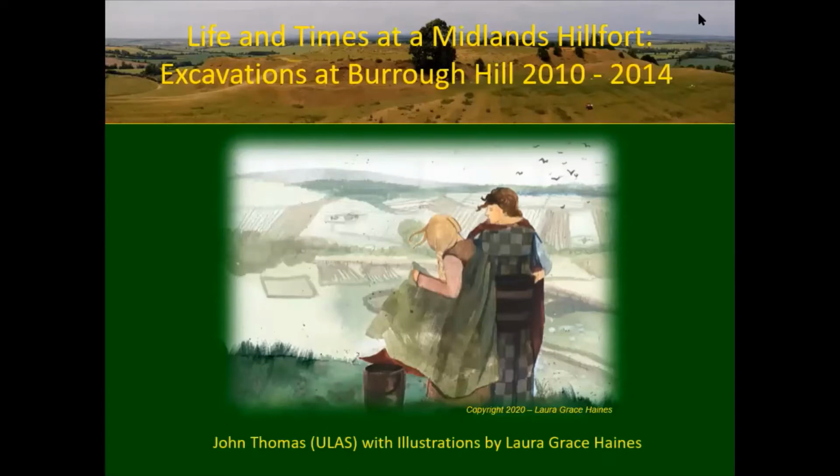Now, for those of you who don't know what a hillfort is, as the name implies, it's a fortification on a hill. Archaeologists are pretty blatant with their naming of things, and that's where we get the term hillfort from. They're a type of feature from the later prehistoric period. Some of them become established in the Bronze Age, but they're most synonymous with the Iron Age.